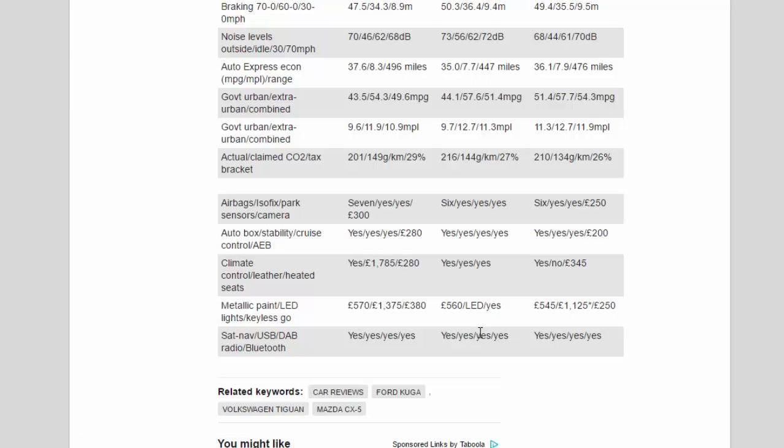Airbags/ISOFIX/park sensors/camera: 7/yes/yes/£300; 6/yes/yes/yes; 6/yes/yes/£250. Auto box/stability/cruise control/EB: yes/yes/yes/£280; yes/yes/yes/yes. Climate control/leather/heated seats: yes/£1,785/£280; yes/yes/yes; yes/no/£345. Metallic paint/LED lights/keyless go: £570/£1,375/£380; £560/standard/yes; £545/£1,125*/£250.